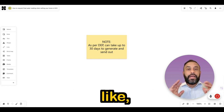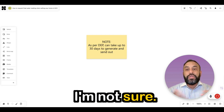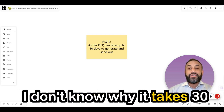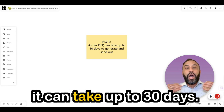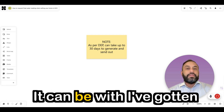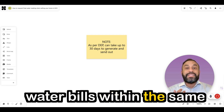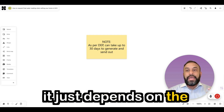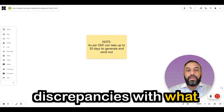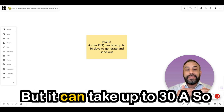I know that people are doing their jobs, but I'm not sure. It's mostly electric water meters. Unless they're not getting a reading, I don't know why it takes 30 days. But either way, it can take up to 30 days. Usually it doesn't take that long. I've gotten water bills within the same day sometimes. It just depends on the account and if there are any issues or discrepancies with what appears on the DEP side. But it can take up to 30 days.